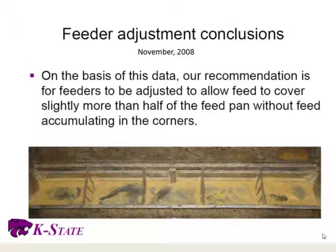Best way to get your feeders adjusted consistently is when you're in the barn with whoever else is doing chores with you and responsible for adjusting feeders: a camera. Take a picture of the feeder you agree is right and put that picture in the barn. Now the discussion is, does the feeder look like the picture? There isn't my definition of 40% versus your definition. Does it look like the feeder?